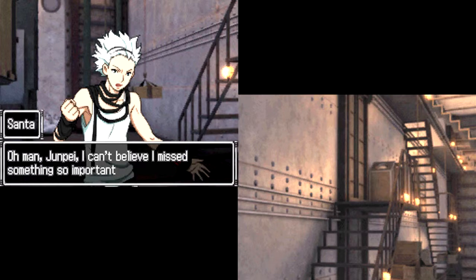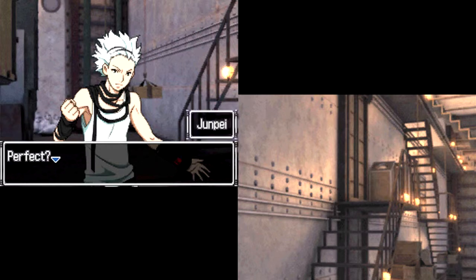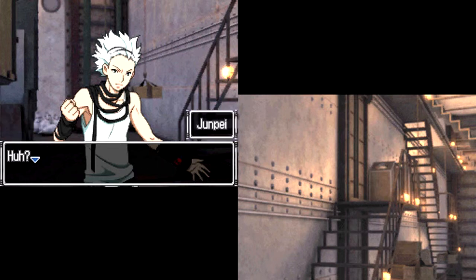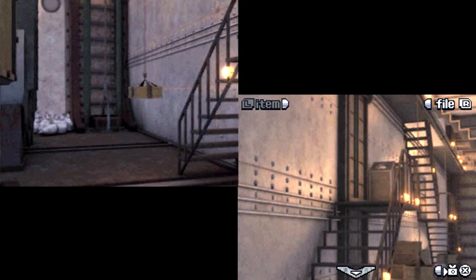Oh man, Junpei, I can't believe I missed something so important. What's so important? Look at those stairs. Look at them carefully. That gap. That height. That angle. It's perfect. Perfect? Perfect for what? Whatever. Just bring Clover here right now. Tell her she needs to walk up and down these stairs. Oh. Huh? Clover's not here. What is he talking about? I think I get it now. Okay.